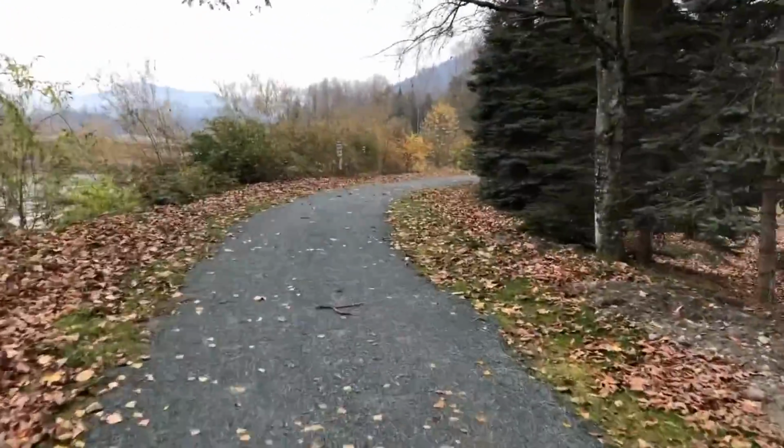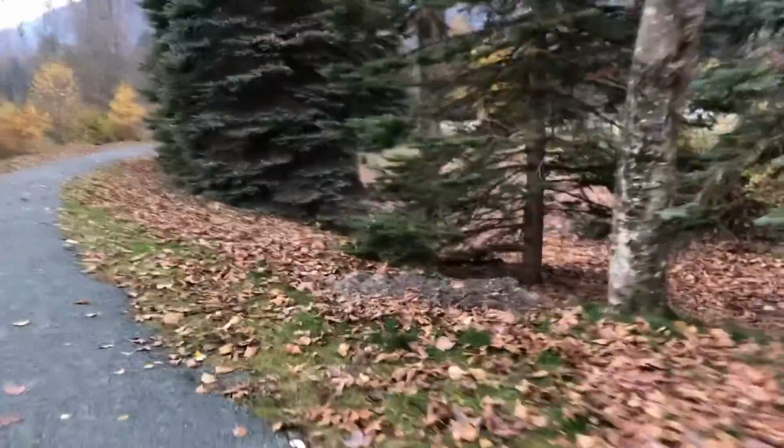And this section of trail is taking us right alongside the Vedder River campground, which is open seasonally.